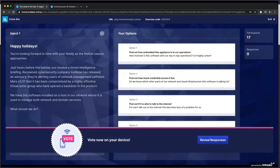How involved is this software with our day-to-day operations? Is it highly active? Do we need to find out how much credential access it has? Do we know which other parts of our network and cloud infrastructure it might be talking to? Do we find out if it's able to talk to the internet? If it can't talk out to the internet, it becomes less of a problem. Or do we just turn it off? Having understood that it clearly, we've had this threat intelligence briefing, it clearly poses a risk, we should just turn it off. We should just turn it off now.